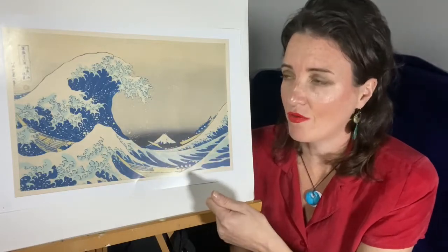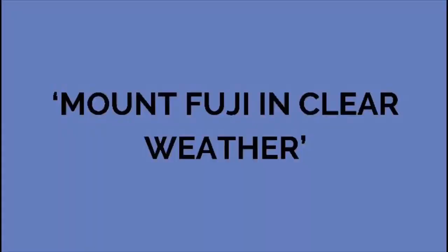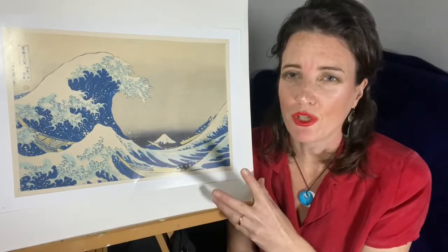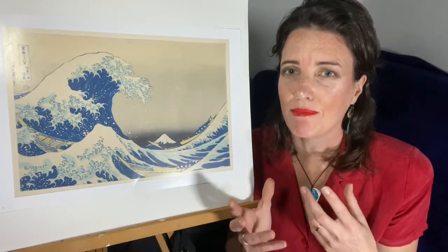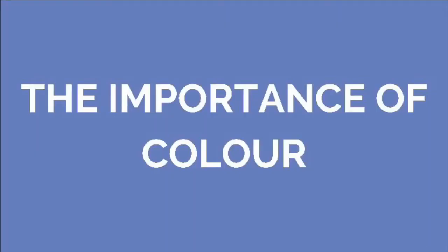Another example of this clever schematic is another print in this series of 36 views of Mount Fuji, which is called Mount Fuji in Clear Weather. And we can see the same line and the same rhythmic dynamism in that. Hokusai even produced a little book of combs, which is taking a mundane subject matter and really made it interesting in his use of simple lines, his simple use of form, and the minimalism which we come to know of him. Hokusai also uses minimal colour.